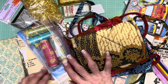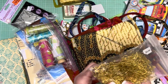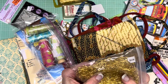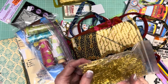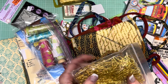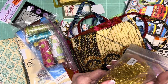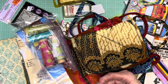Okie dokie. Oh, wasn't this a steal of a deal? $2. This is very bright gold, bright brass bulb pins. But I'm sure that if I wanted to knock back the color, I could use alcohol ink. So that's not an issue. That just seems like an incredible price to me.